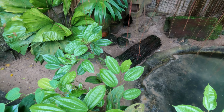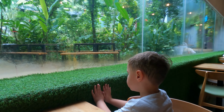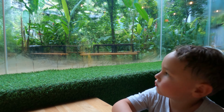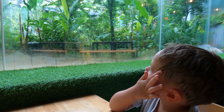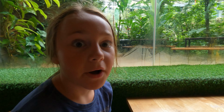Oh, look, it's a duck. Yeah, over here. Austin, what do you think of the butterflies, bud? Yes, very cool. What's the prettiest butterfly you've seen? The butterfly that eats. The one that was eating? Yeah, it was yellow and black. That we held. What's your favorite butterfly? Megan, what was your favorite butterfly? Holding the butterfly.